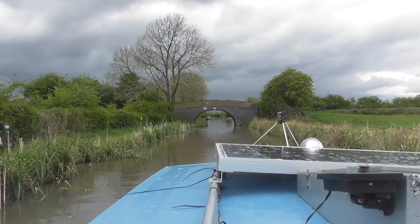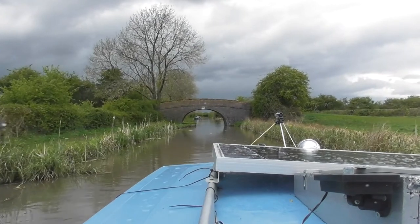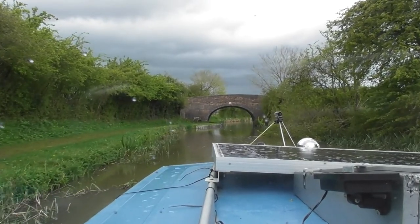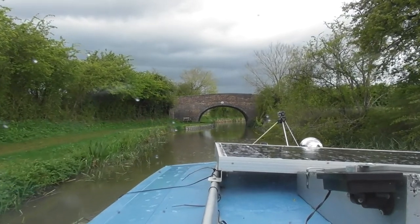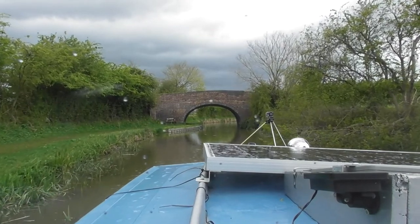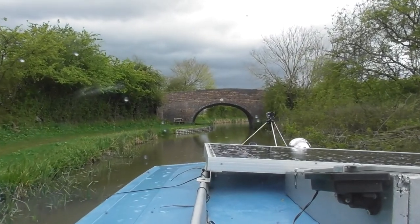We're just coming up to bridge 45. Coming up to bridge 46, and it's just started to spit with the rain again, so I'm maybe going to just carry on until I get to the mooring spot.